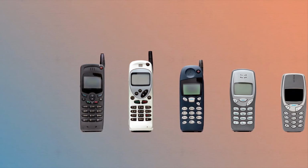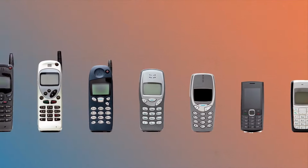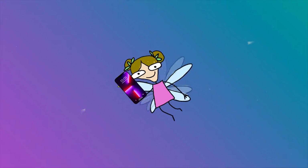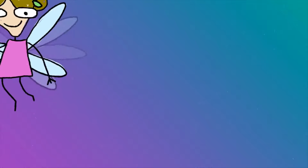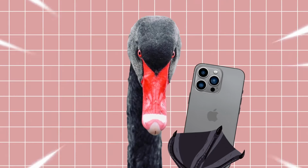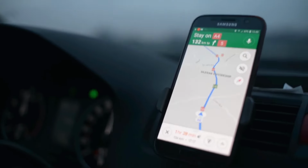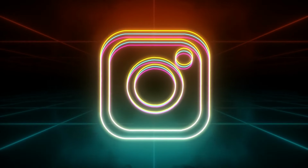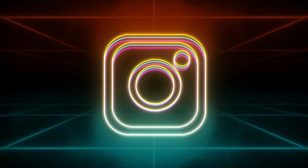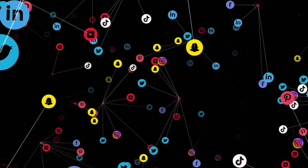Then we have the invention of smartphones. Picture a world where phones were chunky, had buttons, and only made calls. Suddenly, boom! Smartphones turned everyone into walking wizards with tiny devices in their pockets. From taking selfies to driving with GPS, these pocket-sized marvels changed the game, surprising us all with their incredible capabilities. Here we can also mention the rise of social media. The emergence of platforms like Instagram revolutionized communication, enabling people to connect and share information globally.